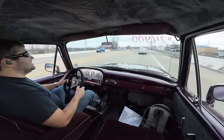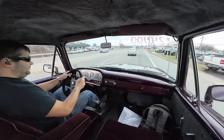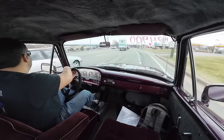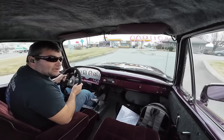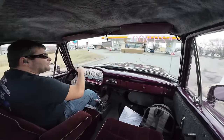Basically, the only thing I'm seeing is this little bit of a left drift coming from the front end. And she is lowered. Hopefully, I can get my undercarriage shots. I'm going to do all the tricks in the book to get these undercarriage shots.